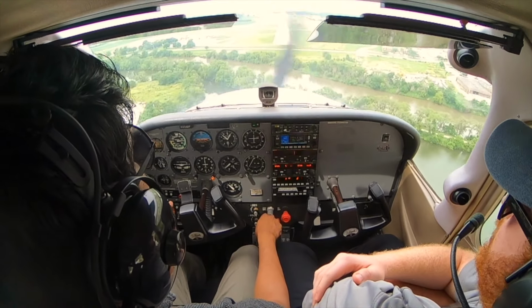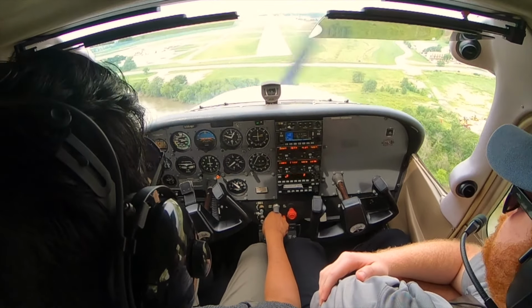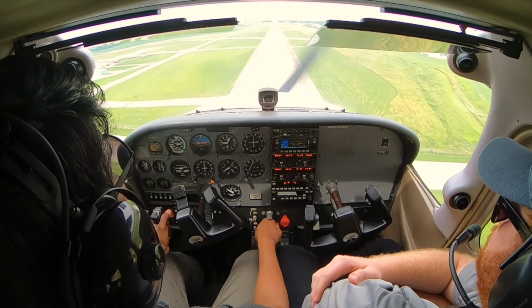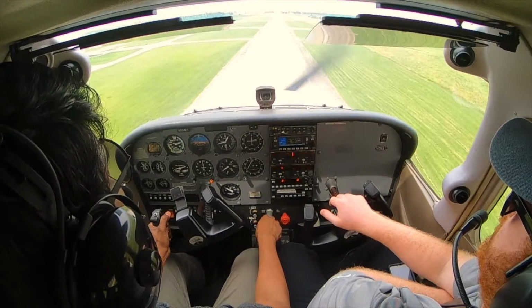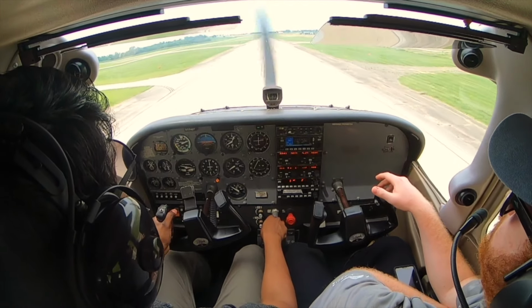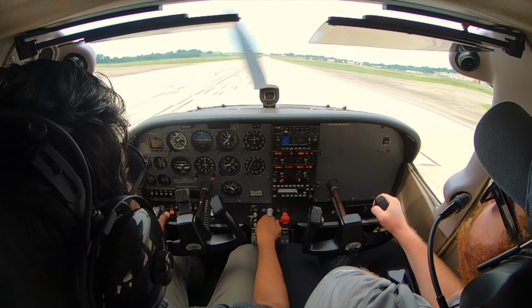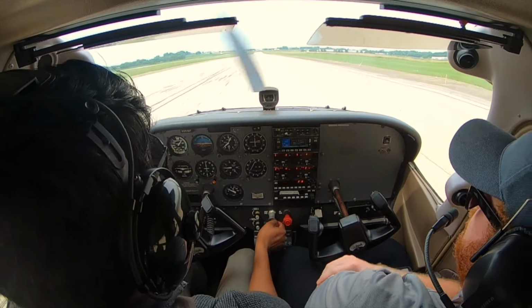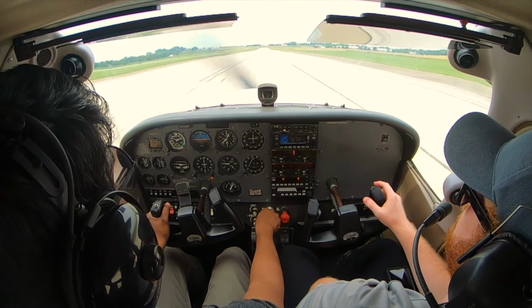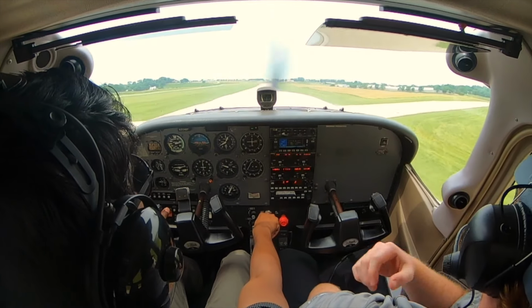Matt, is it a touch and go? Yeah, we're going to make it a touch and go. The nose coming down, alright. There you go. Okay, slowly put up. A little bit more back pressure, a little more, a little more. Alright, hold it off right here. And Skyhawk 02 Mike's turning about a half mile. Alright, flaps up. 25, full stop. Full power. Wings level. Alright, just use the rudder. Otherwise we get that skidding. This is the rudder. Yep.